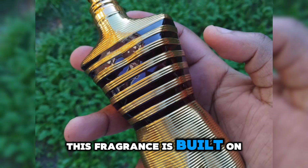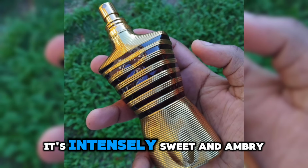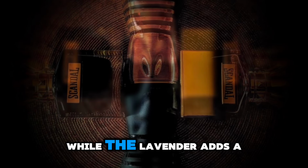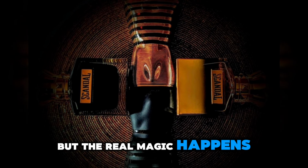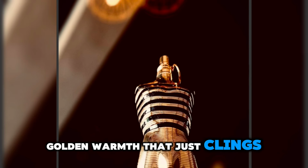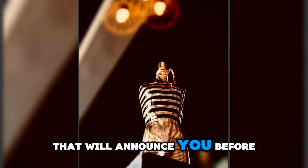This fragrance is built on tonka beans, mint, lavender, benzoin, and vanilla. And let me tell you, it's intensely sweet and ambery in the best way possible. The mint gives it this cool opening that wakes you up, while the lavender adds a sophisticated aromatic layer. But the real magic happens in the dry down. That tonka and benzoin combination creates this sticky, golden warmth that just clings to your skin for hours. We're talking 8 to 10 hours of longevity here, with projection that'll announce you before you enter a room.